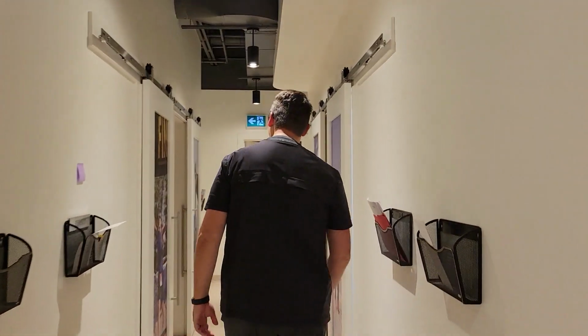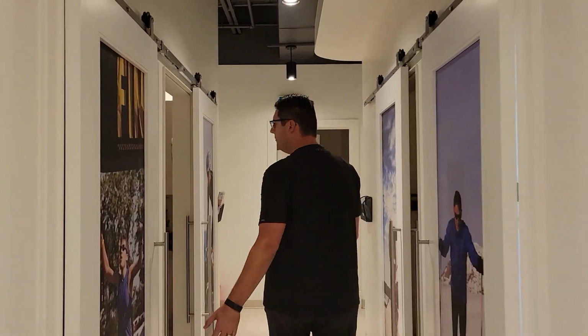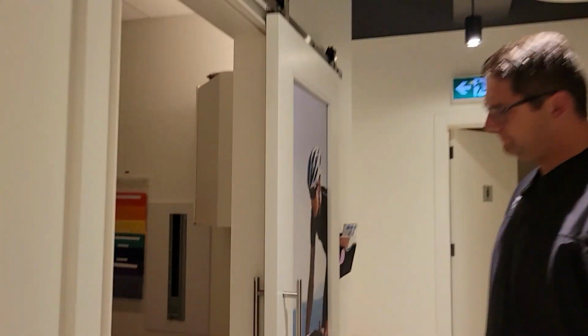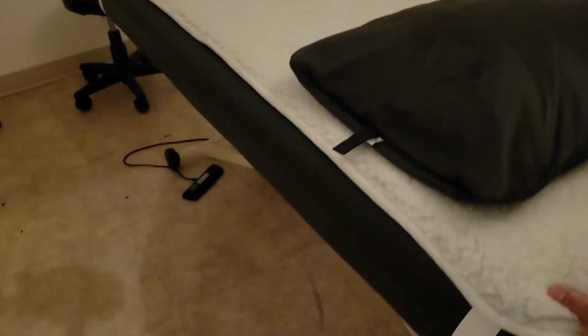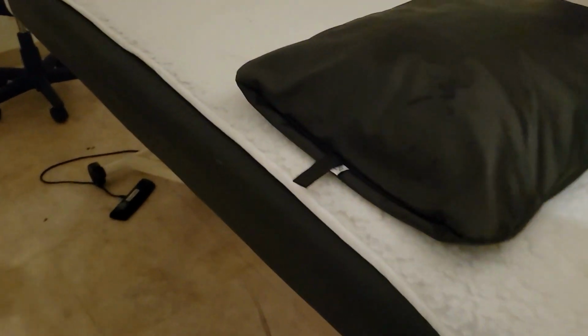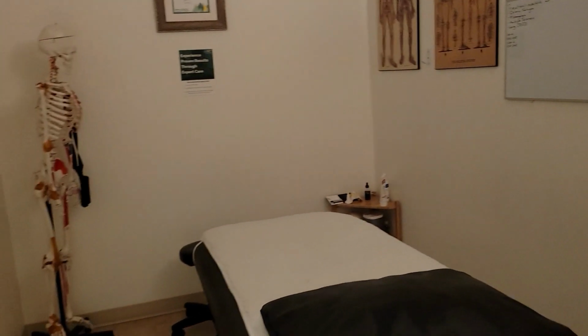Okay. This is what a typical massage therapy room looks like. Oh, wow, nice. This is a hydraulic table, and it can go up and down if we press on it. Oh, okay. Yeah. But this is, I believe, a heated blanket on top here. Yes. Nice, nice. Yeah. Well, that makes a big difference.